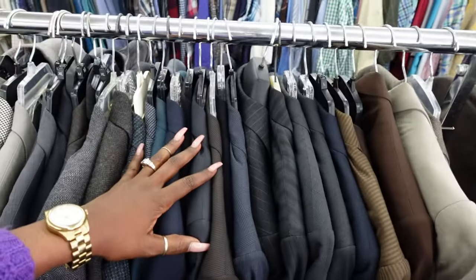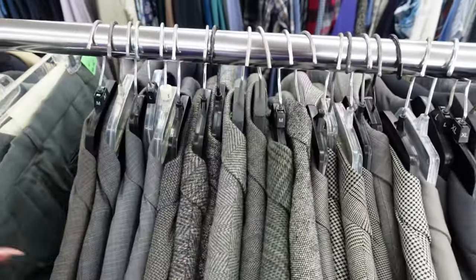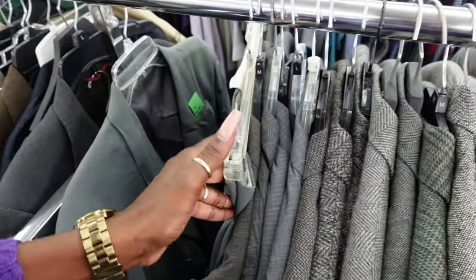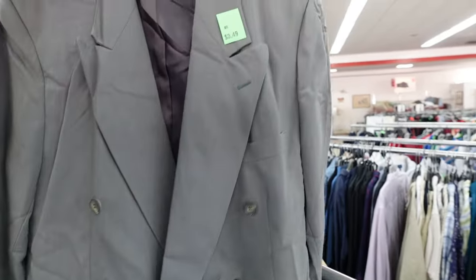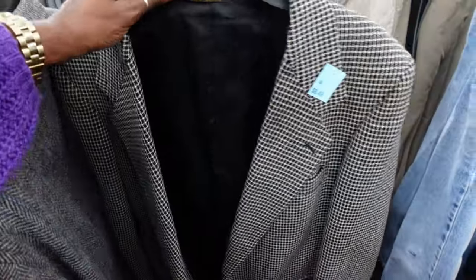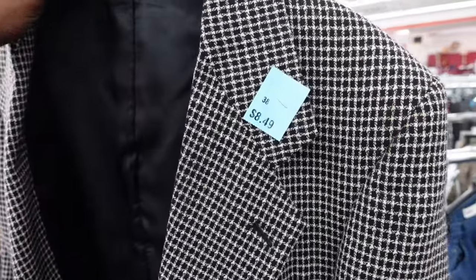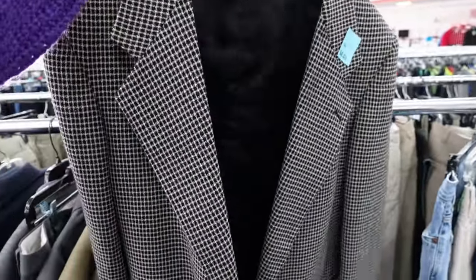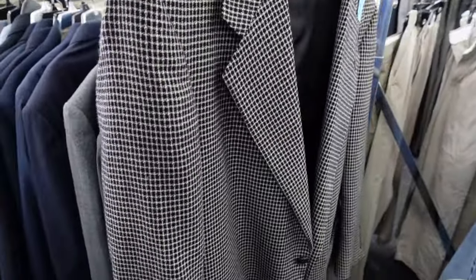So here are the blazers. I don't really see any colors that I want. Let's see what this one is. Too big. Okay, so I was looking at this one. I think it's really nice. Also half off because it's a blue tag. But then I saw a few stains right here and I don't know what this is, so I don't think I'm gonna get it.